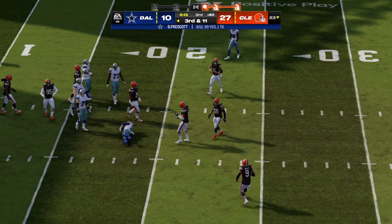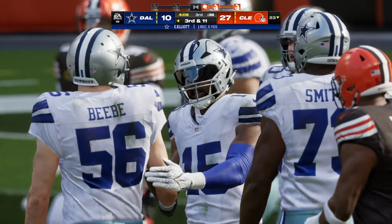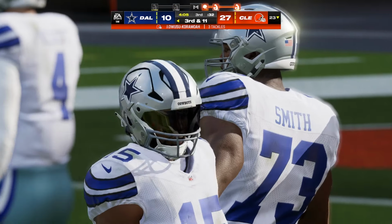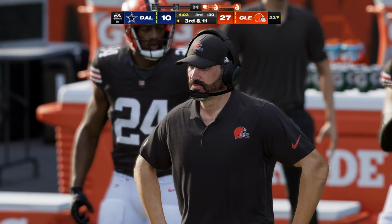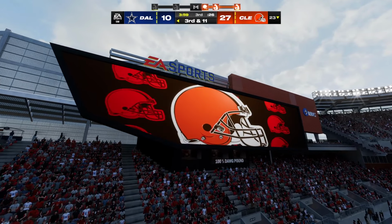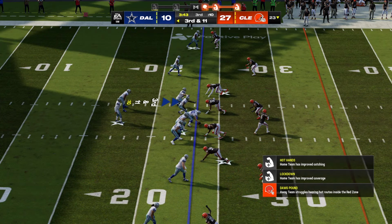Prescott. And he'll go underneath here to Elliott. Give him a gain of 5 on the completion. And that's going to lead to a 3rd and 11. Caught that look from you there, partner. I think we're on the same page on that one. Just his first catch. I think we both thought he'd be a little more active in the passing game. Let's see if that's the start of them trying to get the ball to him a little bit more here in the second half.